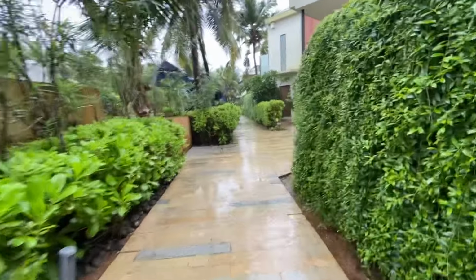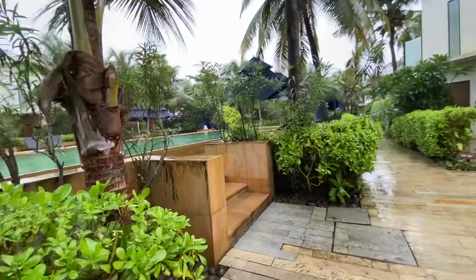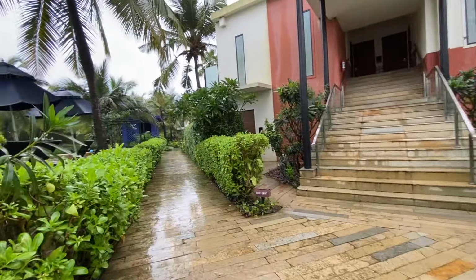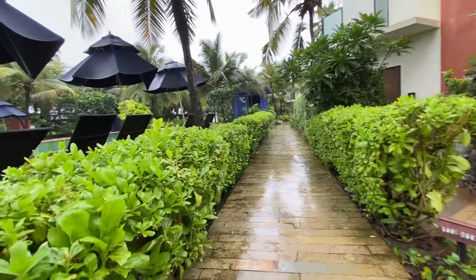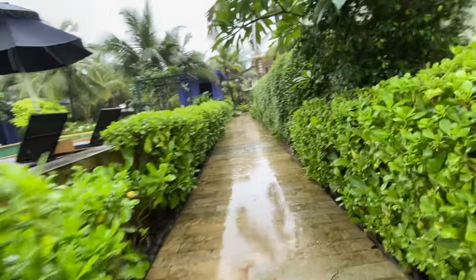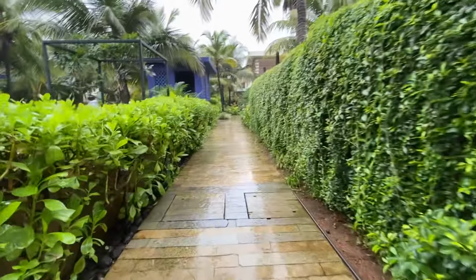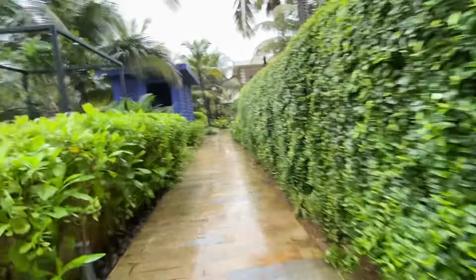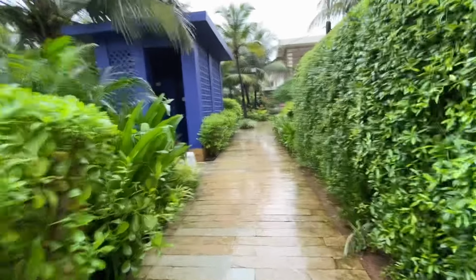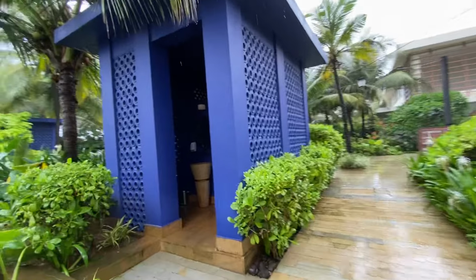Now we are walking beside the swimming pool. See, here's the swimming pool. I'm just walking from the side. I don't think they have any rooms which actually overlook the sea. We couldn't find any. But on the beach, you can directly see the sea from the restaurant that they have, where they're giving the breakfast buffet.